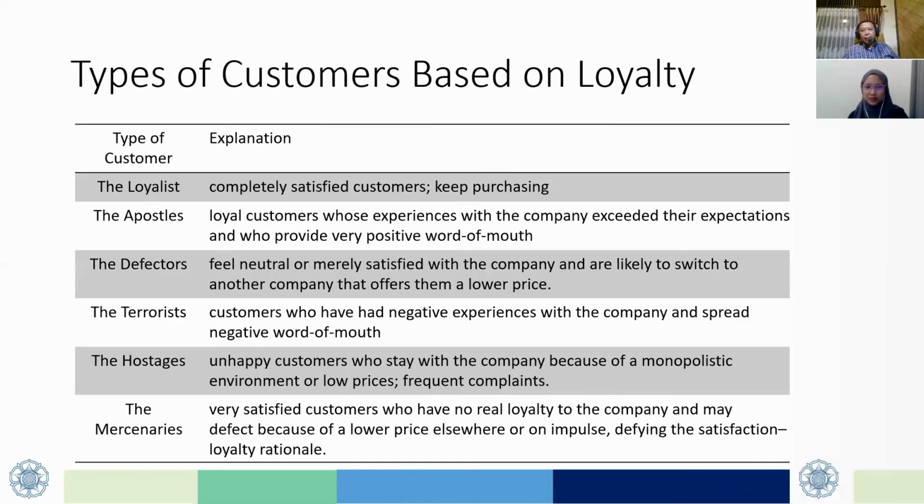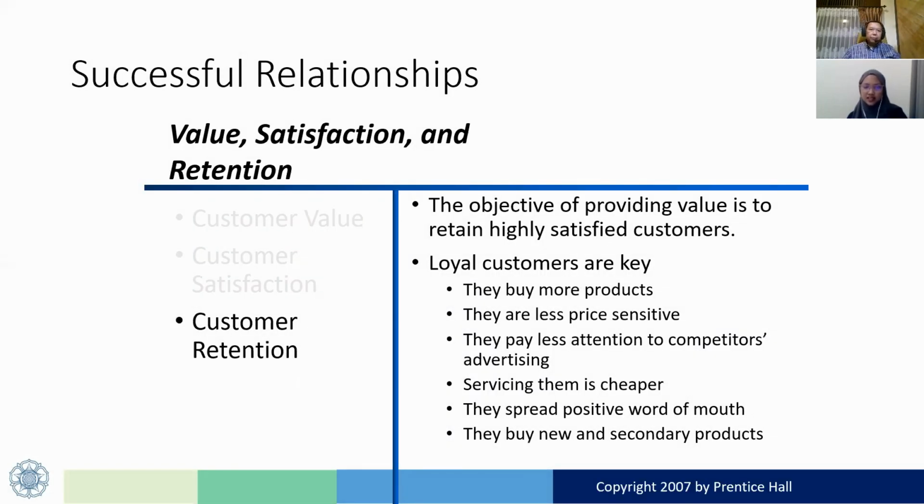That's a really good point. And now we have the last important dimension that contributes to successful marketing, which is customer retention. Basically, when you buy a product for the first time, you're a consumer, but if you keep buying it, you become a customer. That's the basic difference between consumer and customer. And what you want to do is make consumers into customers. You want them to come back again and again, and keep buying the products and services that you sell.